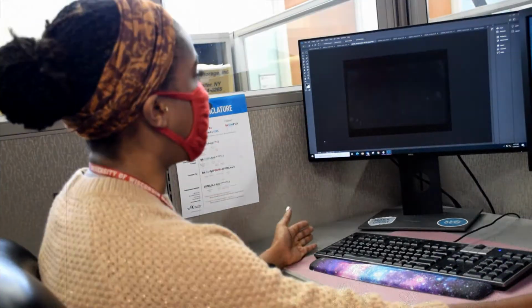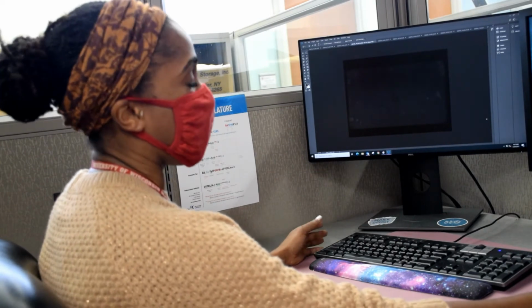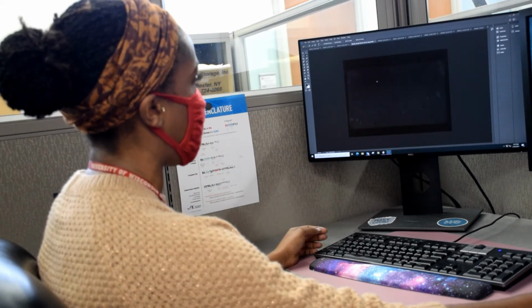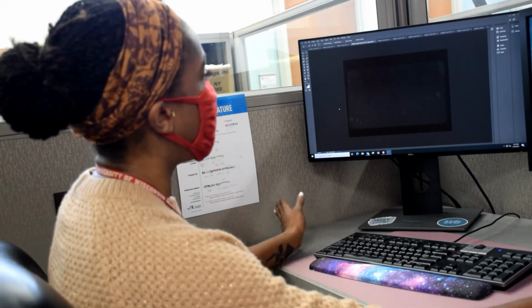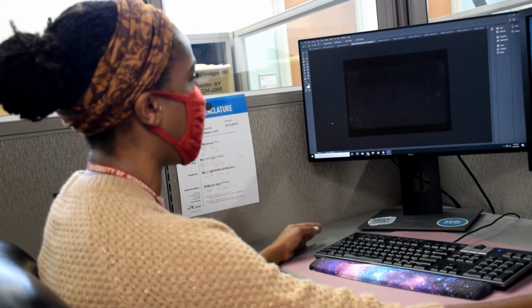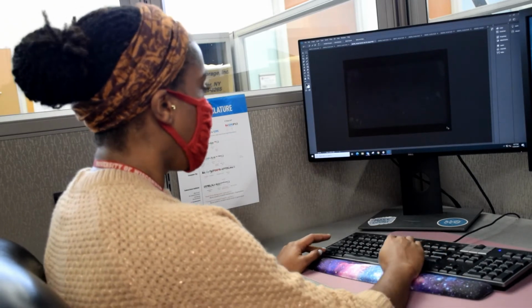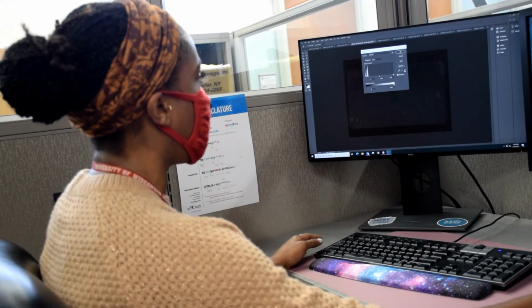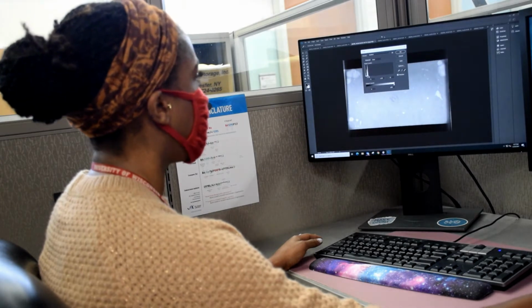So here you see in front of you on this monitor is an image downloaded from our imager of the filter paper that the mouse had urinated on. Now the image is grayscale, but it is pretty dark. So we want to be able to visualize these urine spots a little bit more clearly. The first thing we're going to do is adjust the levels for the color of the actual urine spots. This is our white point. We're just going to make the spots a little bit brighter so that we can see exactly where they are. Perfect.